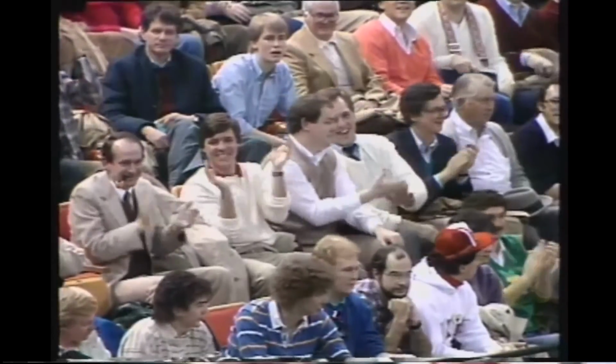Here he goes. I think that'll do it. Creative, what an athlete, and plenty of style for Dominique Wilkins. That's a 10 to me. Very confident. He has won it.